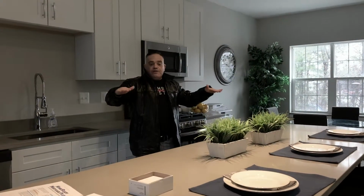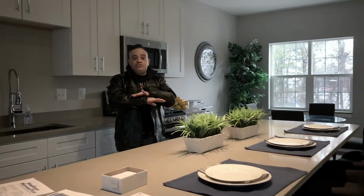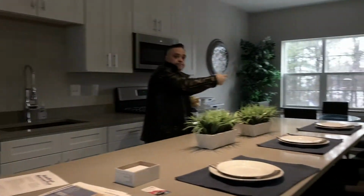So as you see here, guys, this is actually the entire living area, kitchen, and dining area in one open space, not one wall. Walk this way.